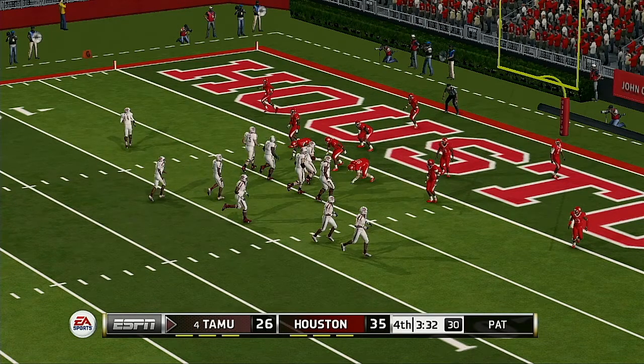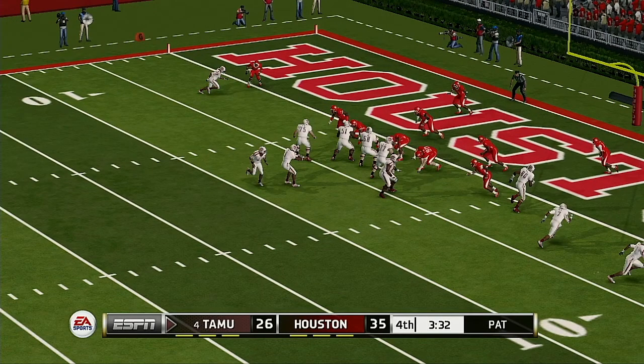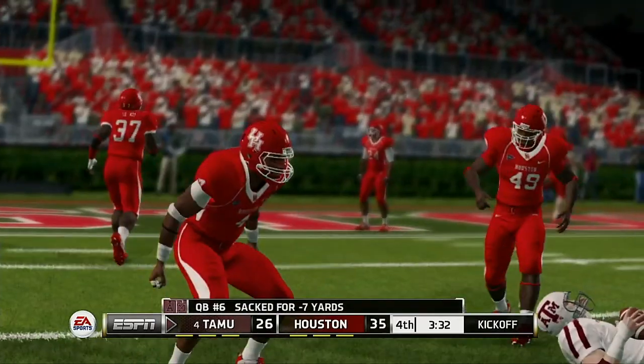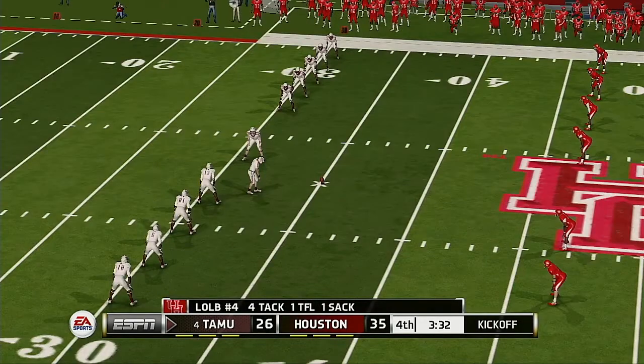Well, they're going to try for the two-point conversion. They come out in a five-wide set. And they won't get the two. It was an 11-play, 82-yard drive. And they get 6 points on the board after failing the two-point conversion.